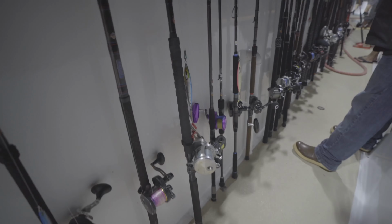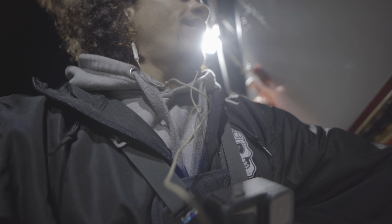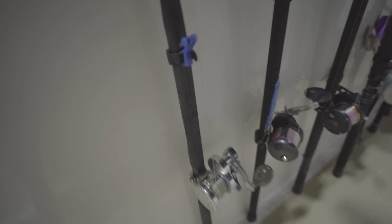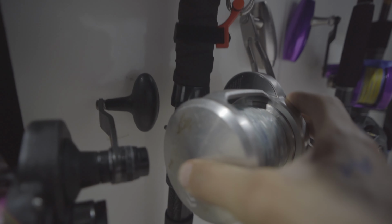All right, we're all tied up, ready to go. I only brought 4 rods. So I got my Saltiga here with 25 pound small circle hook. Got the Torium on the Phoenix hybrid, 40 to 60 with a Colt Sniper, the Fathom 40, the Seeker 20 pound, and then I got the Saltiga just freshly serviced.